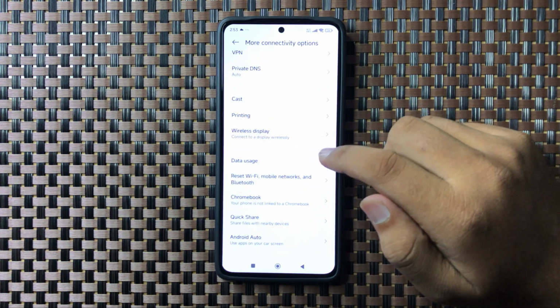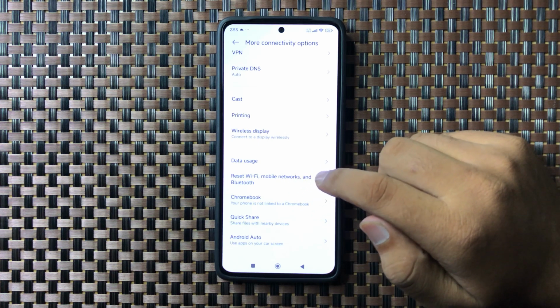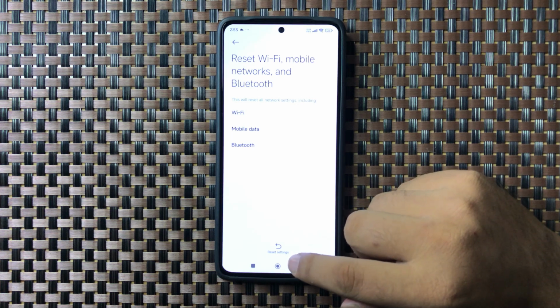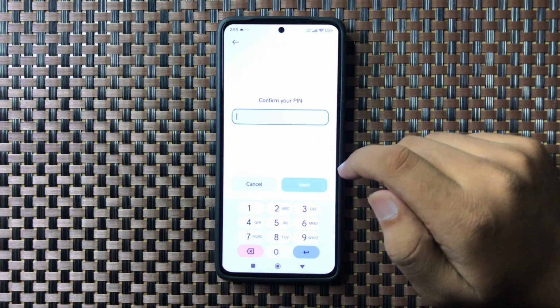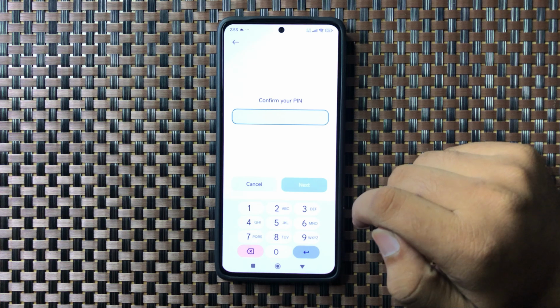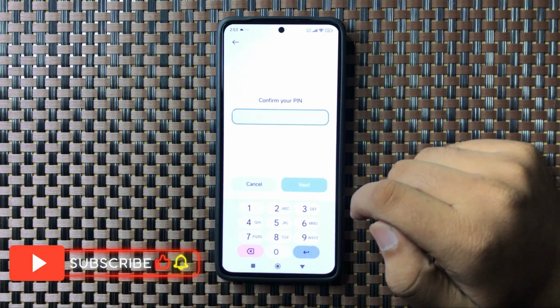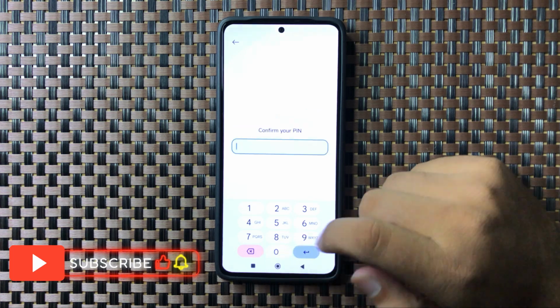Now scroll down and here tap on reset Wi-Fi, mobile network and Bluetooth option, and then tap on reset settings. Now enter your lock screen pin, password or pattern, and after entering, when you tap on this next option, it will reset the Wi-Fi, Bluetooth and internet connection settings. And after that, the issue will be 100% fixed.